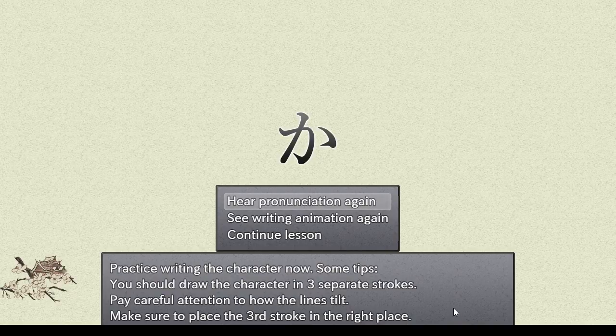Some tips for ka. You should draw the character in three separate strokes. Pay careful attention to how the lines tilt. Be sure to place the third stroke in the correct place.